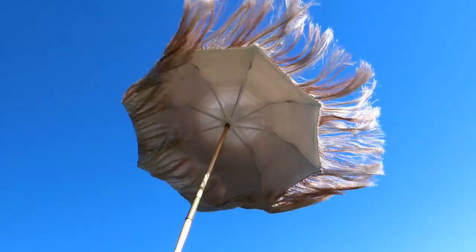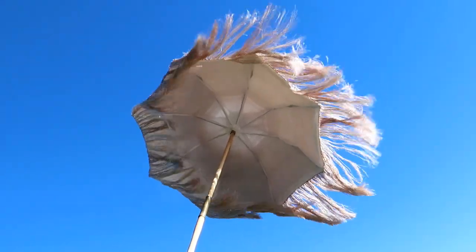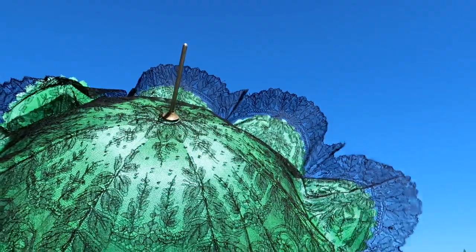To bring something back from the brink of oblivion, and to make its beauty new again, while honoring its past, is what's kept me going. It's now been a decade since I looked at that little broken parasol frame and thought, I can do this.